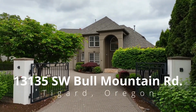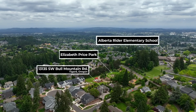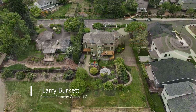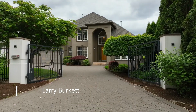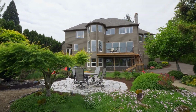Welcome to this rare opportunity for an exceptional home in a coveted Bull Mountain location. It's situated just steps away from Elizabeth Price Park, Alberta Ryder Garden, and Elementary School. The gated entry invites you to this spacious home in a park-like setting, all on more than half an acre.